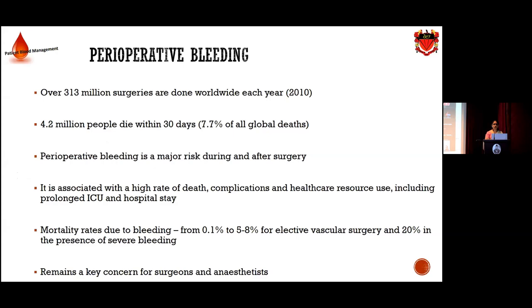As I mentioned earlier, so many millions of surgeries are done worldwide each year. And within 30 days of surgery, we lose about 4.2 million people. That contributes to 7.7% of all global deaths. And perioperative bleeding is one of the major risks that causes this death. Perioperative bleeding is associated with a high rate of death and other complications, and healthcare resource use with prolonged ICU and hospital stay. Mortality rates due to bleeding are very difficult to actually study, but for elective vascular surgery, it has been calculated to range from 0.1% to 5 to 8%. And in the presence of severe bleeding, it can even increase up to 20%.